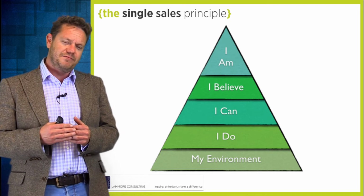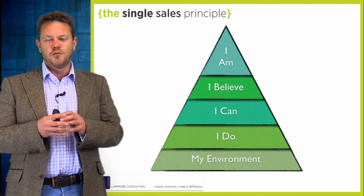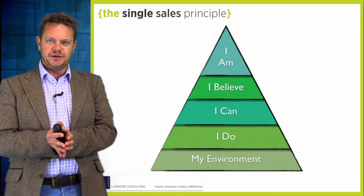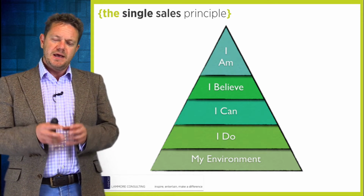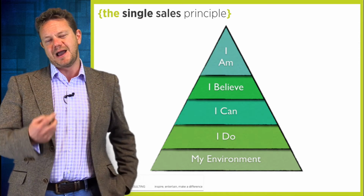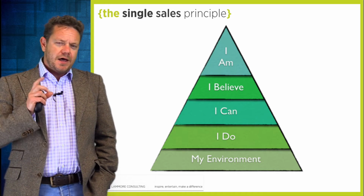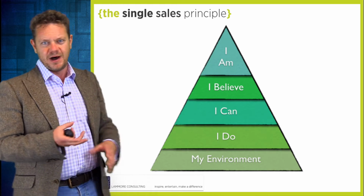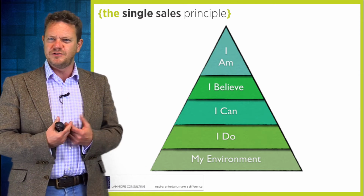If we can then move beyond that to the very top of the relationship pyramid, to understand what that other person is, the I am part of the relationship pyramid, then we are at a whole new level. This is the peak rapport level. This is where what is happening is you're understanding the real drivers behind pretty much anything that that individual does. And the reason for that is there's not that much up at the top of the I am part of the relationship pyramid. Because up there, it's who you are as a rounded human being.